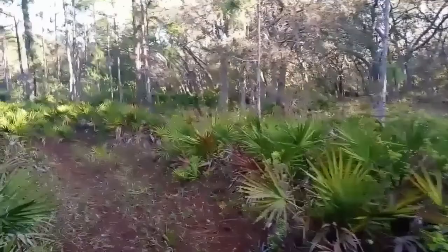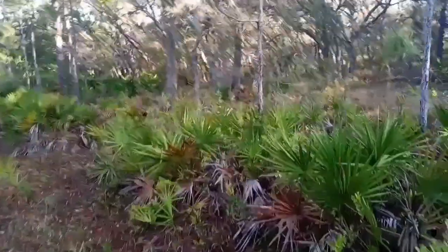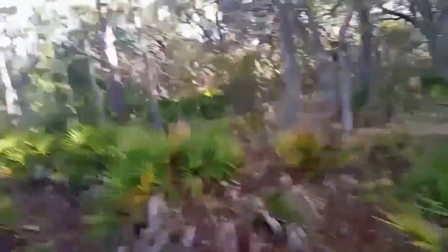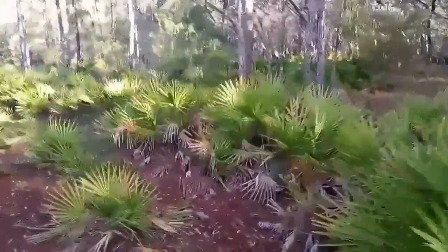And I just jumped up a couple of white-tailed deer running through the woods. Let's see if I can get another picture of them, get them on video.